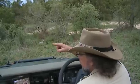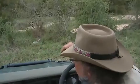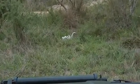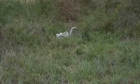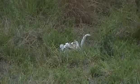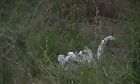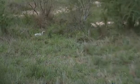Buffalo skull right here. From one of the kills, I remember sitting almost right here watching lions, 5 big male lions eating that buffalo. Okay, let's try and keep up with him. I think he's maybe.